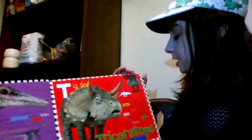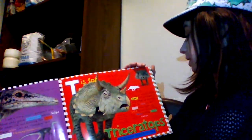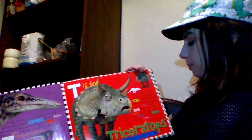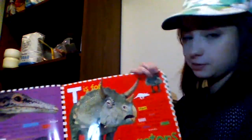T is for Triceratops. I live in a herd with other Triceratops. If any other dinosaurs try to hurt us, we bash into them as hard as we can using the three sharp horns on our heads.